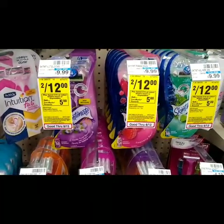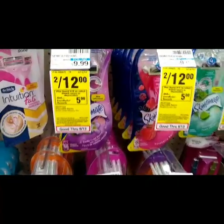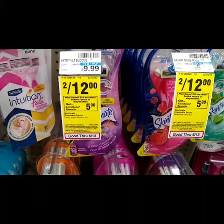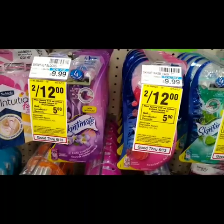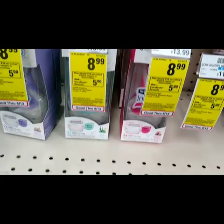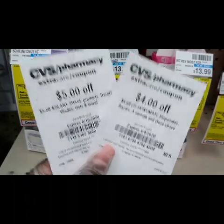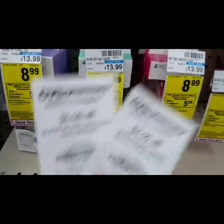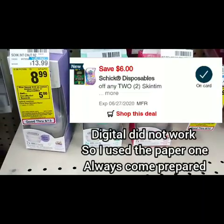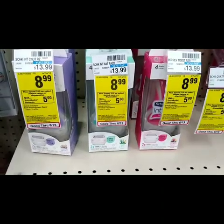Next, I will be doing the deal on the Skintimate razors, the Chic razors. This week they are 2 for $12, plus when you spend $15, you will get back a $5 Extra Buck. So I will be picking up two of the Skintimate disposable razors, and I'm going to pick up one of the Intuitions at $8.99. I will be using a $5 off $20 any shave purchase, a $4 off 2 Skintimate disposable razors, and a $6 off 2 digital coupon, followed by a $4 off the Intuition razor digital coupon.